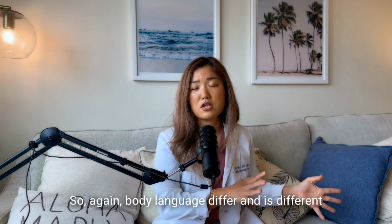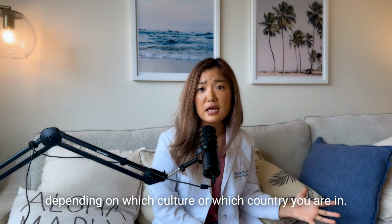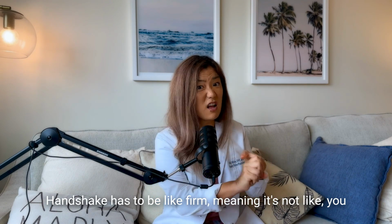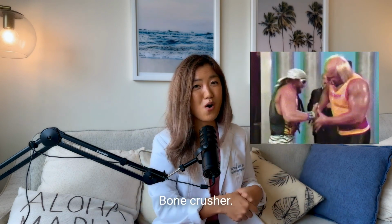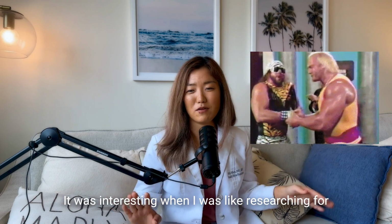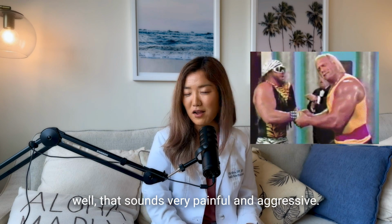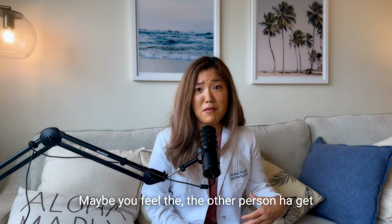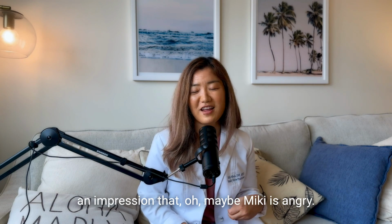Body language is different depending on which culture or which country you are in. But in America, a handshake has to be firm, meaning you don't want to do it super strong. It's called the bone crusher. It was interesting when I was researching for this episode, that word popped up and I was like, well, that sounds very painful and aggressive. If it's too firm in America, I guess it's called a bone crusher. You don't want to do that. That seems too aggressive. The other person might get the impression that, oh, maybe Miki is angry.